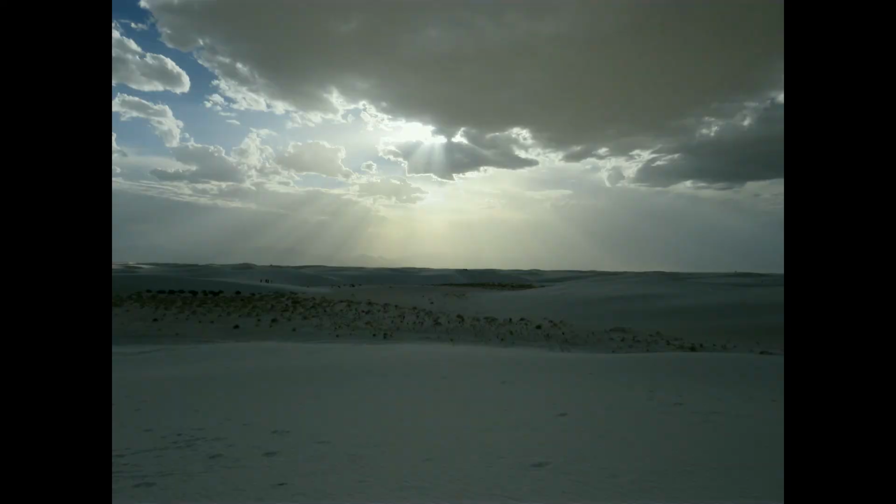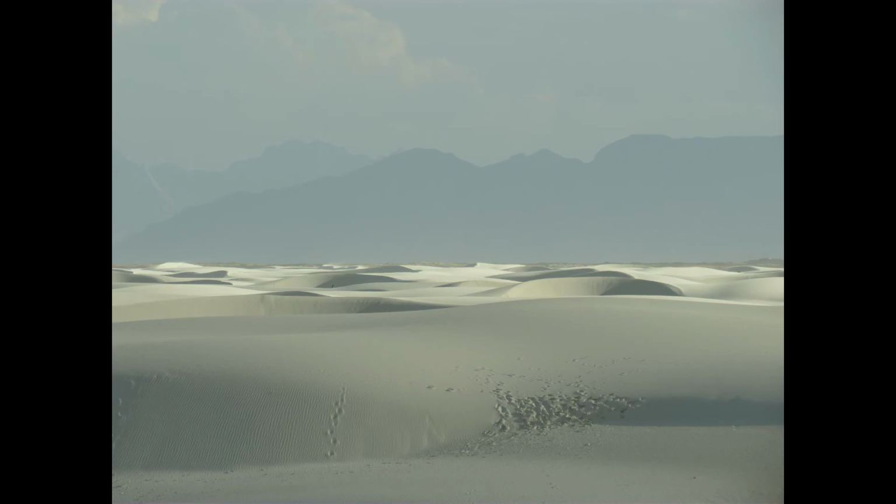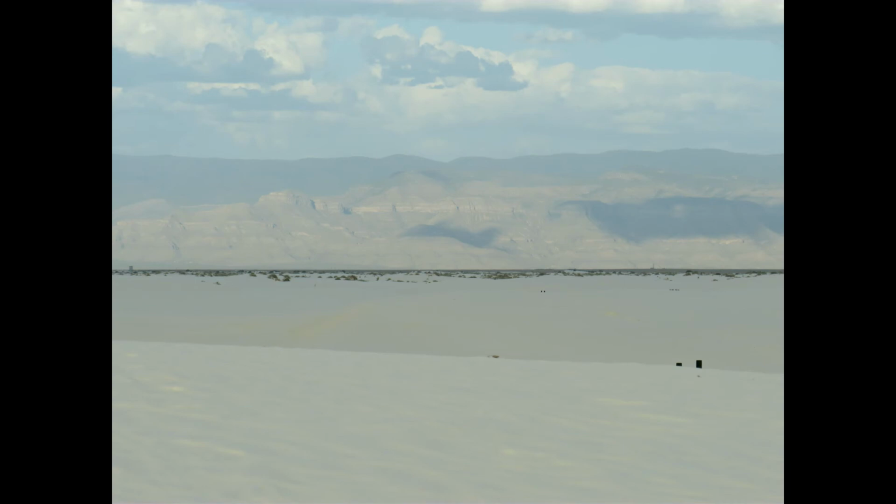White Sands National Park is part of one of the largest deposits of gypsum sand and actual gypsum sand dunes in the world, created by an ancient dried up lake nearby the mountains and hemmed in by the two mountain ranges to help build up those dunes.